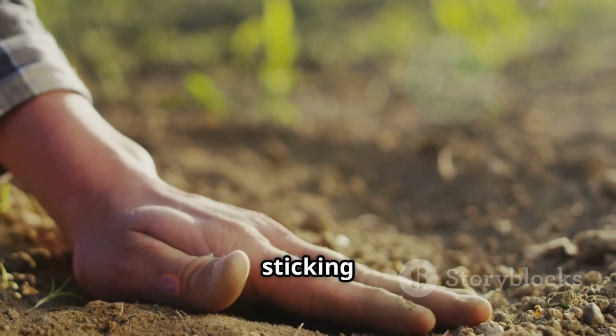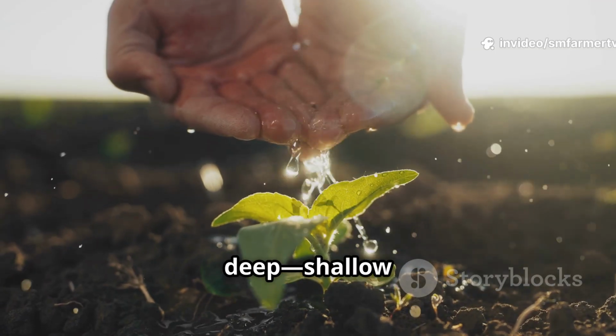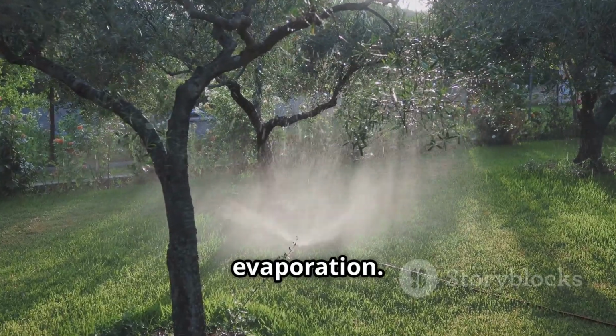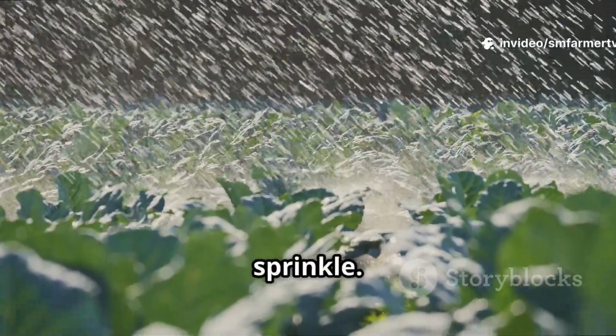Check soil moisture by sticking your finger in. Water only if it feels dry an inch down. Water deeply so roots grow strong and deep. Shallow watering leads to weak plants. Best times to water: early morning or late afternoon to minimize evaporation. Avoid wetting leaves at night to prevent disease. Deep, infrequent watering is better than a daily sprinkle.